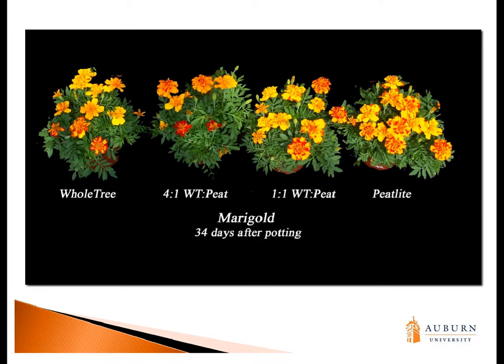Now, here's a picture from a Marigold study, and I put this in here just as an emphasis that we do see differences in species, and we've tested numerous plants, different species. But Marigold is one that just seems to perform really well, even at high inclusion rates. So in this picture, visually you see no difference of the marigold grown in 100% whole tree on the far left as compared to the peat-lite substrate. And all of these marigolds here did have a starter nutrient charge present in the substrate.